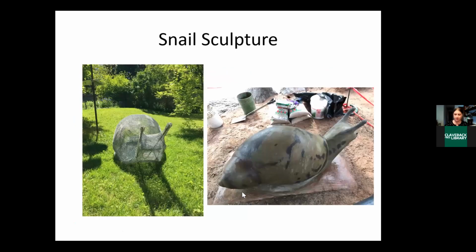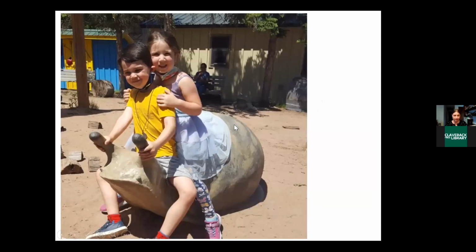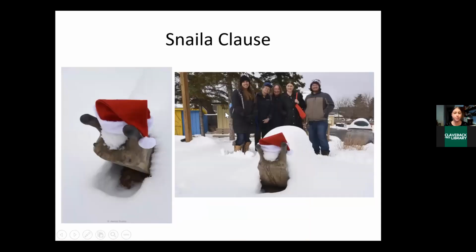All right. We also have a snail sculpture that was built for the Rosamond Gifford Zoo play area, and kids like to play on this. It's right past the outdoor birds. It's a great way to engage the public, and they did a really excellent job with anatomically covering how the COAS look. And here's some kids playing on the snail sculpture. And of course, for our December meeting, we had to put a Santa Claus hat on it, or Snail Claus.